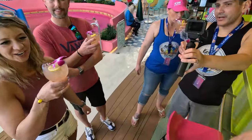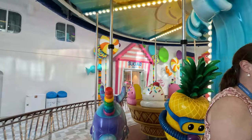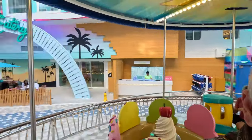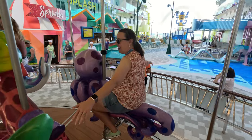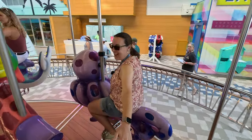This bar right here is... We're getting on the carousel. You want me to get up there? Just sit on the pineapple. All right, I'll sit on the pineapple. What am I on? What is this? Oh. I feel like I'm flying. Andrea, you're king of the world.